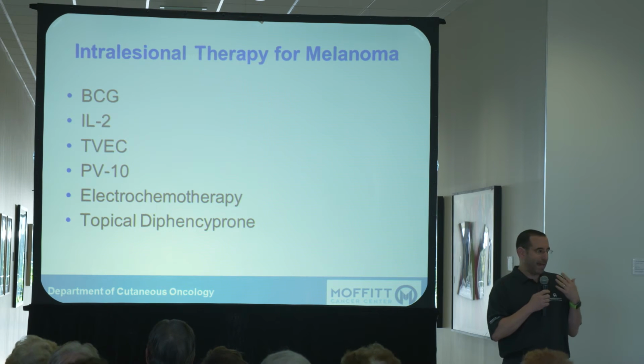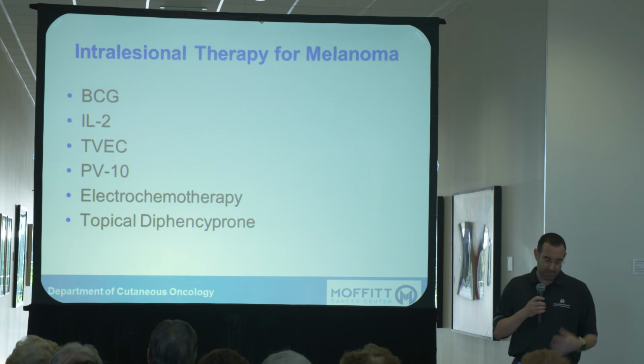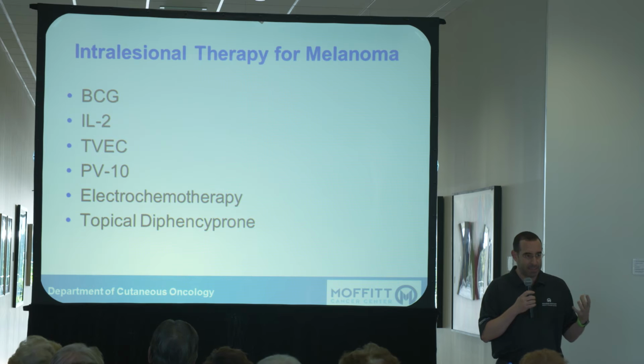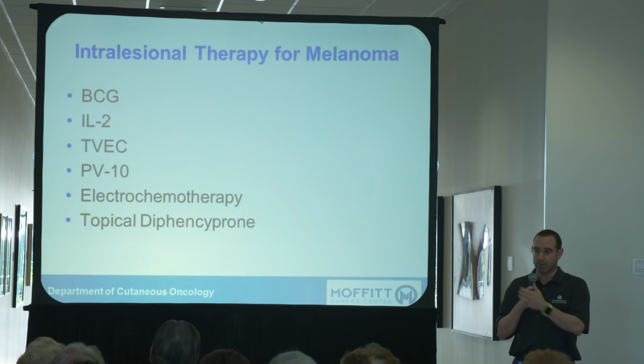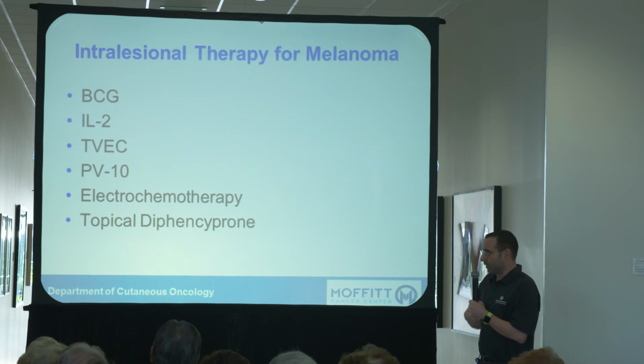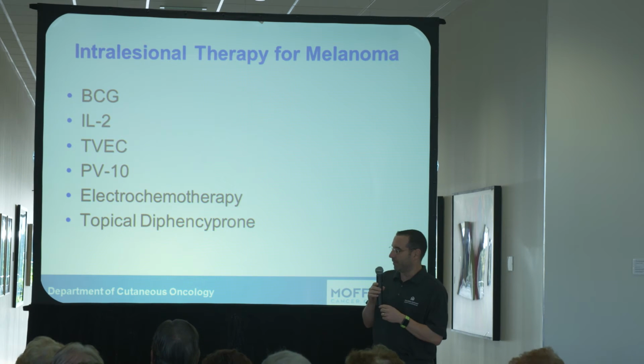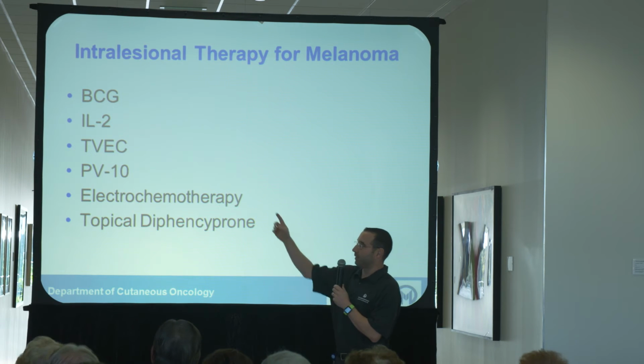Another way of looking at treating patients with metastatic regional melanoma is to inject these lesions directly. So all those lesions you saw in those first few slides, we can actually inject with different compounds. These are a couple of the compounds that are available right now for injection or ablation of regional metastatic melanoma.